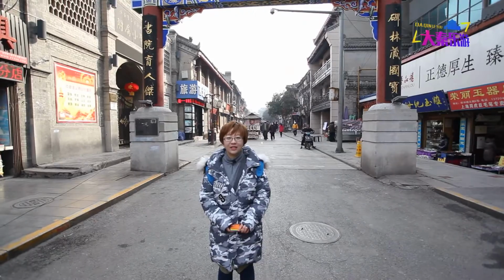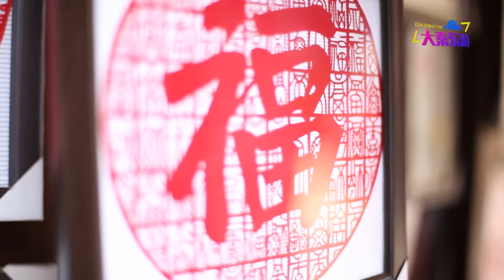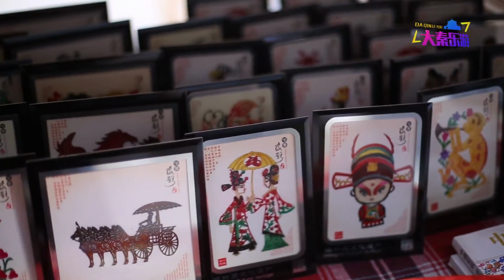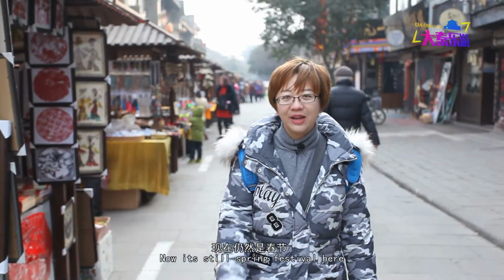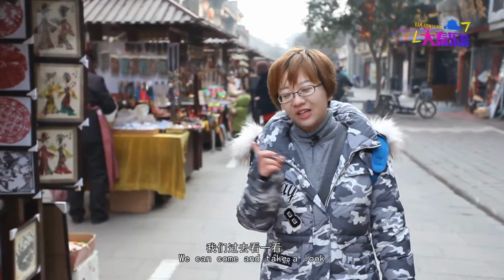Here is Shuyuanmen. You can find the oldest school here. And then you can find lots of souvenirs here, cheap and cheerful. Let's go inside and see. Now it's still Spring Festival here. Lots of shops are not open yet, but we find lots of shops still standing on the street. We can come and take a look.